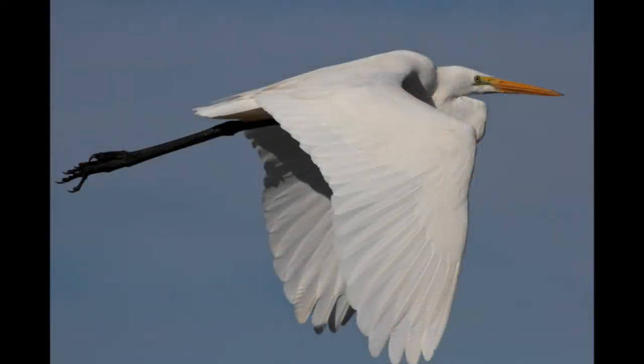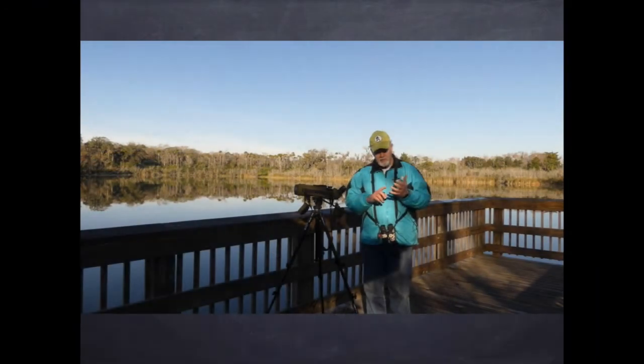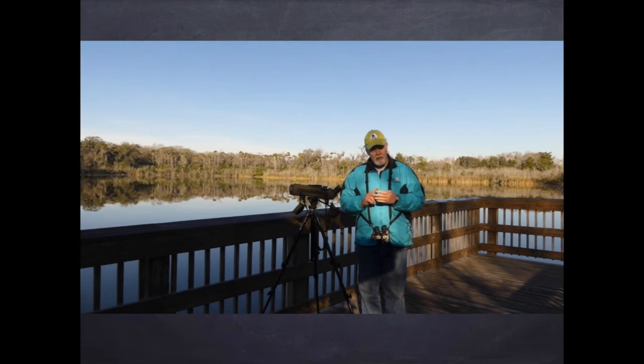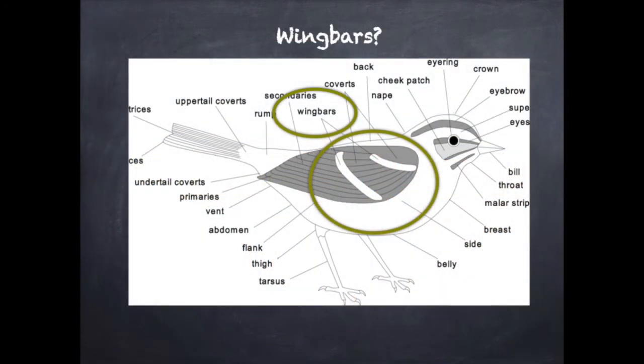Those are what are called field marks. Field marks are the identifying characteristics that help you to differentiate one species from another. So we're talking size of the bird, color of the bird, shape and color of the bird's bill, leg color, does the bird have wing bars? All kinds of little things like that that help you to identify the bird.